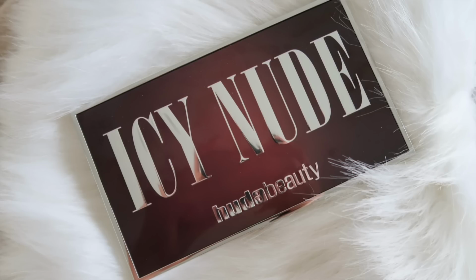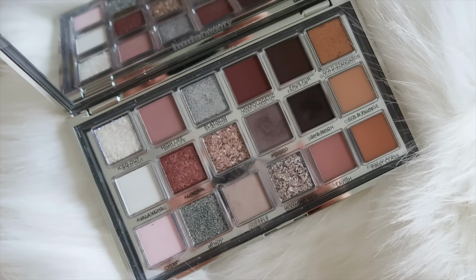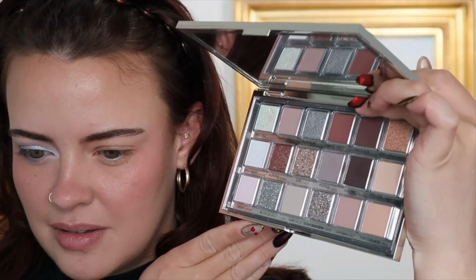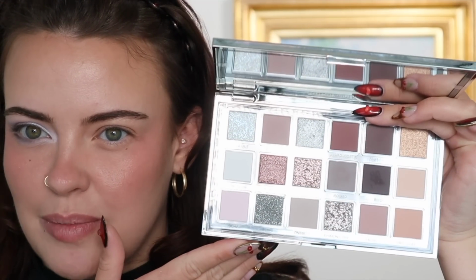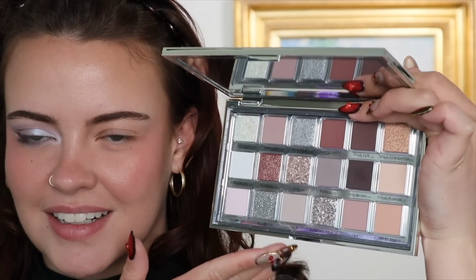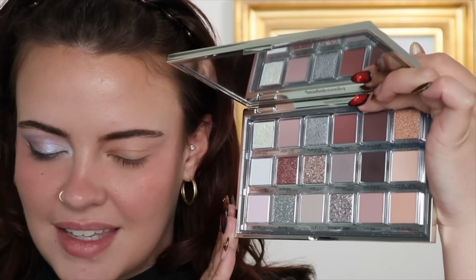Here is the Icy Nude palette. This is what it looks like on the inside. It's kind of hard to show on camera because of the reflective pans. I'll tilt it to the side so you can see it better. But here are all of the shadows in this palette. I think this one's really pretty. See, you can't tell what it looks like here. There. I think it's so pretty. I feel very inspired by this one.